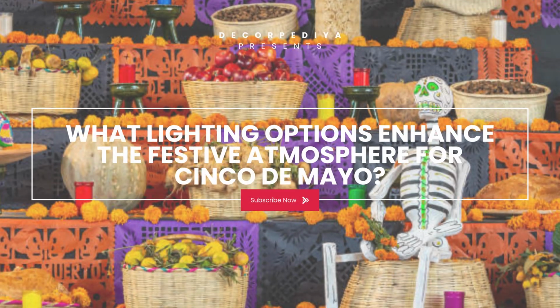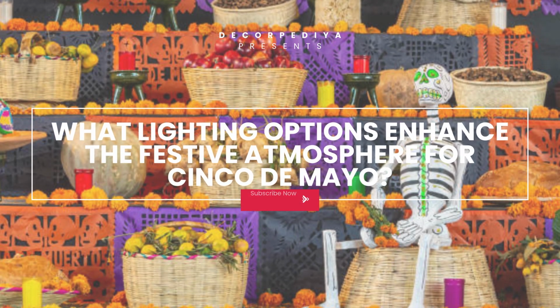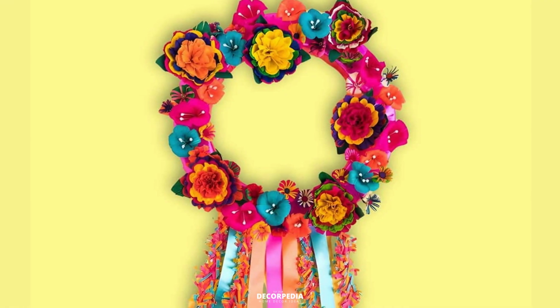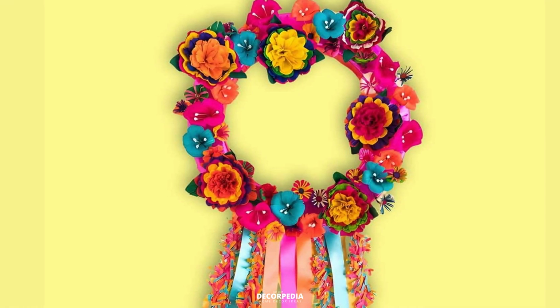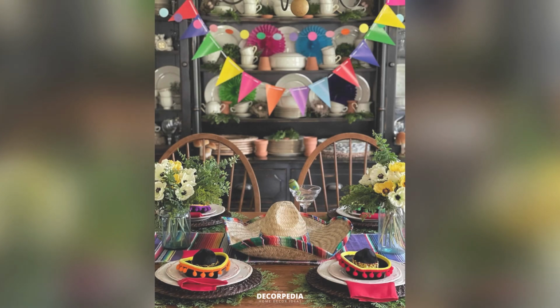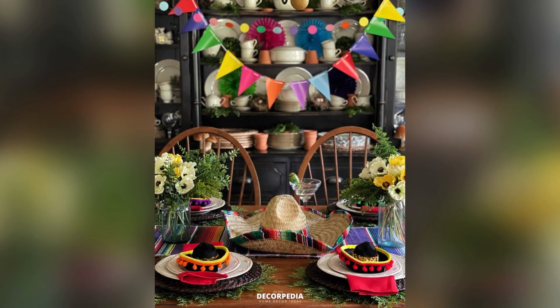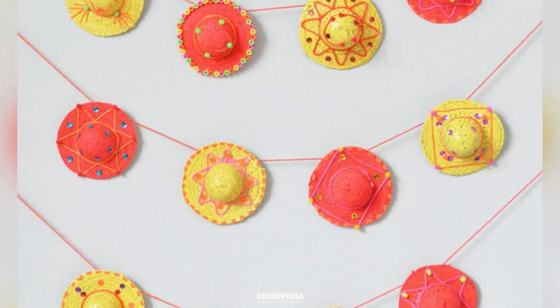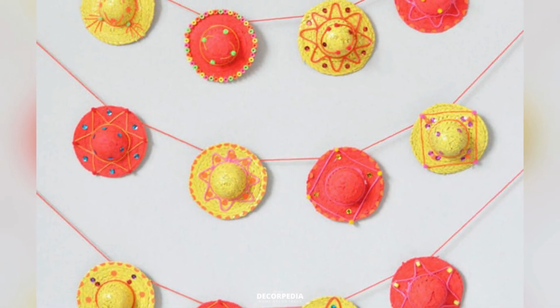What lighting options enhance the festive atmosphere for Cinco de Mayo? String lights, lanterns, and candles can create a warm and inviting ambiance for your celebration. Opt for lights in vibrant colors or traditional Mexican designs to complement the overall theme. Proper lighting not only enhances the mood, but also extends the festivities into the evening.